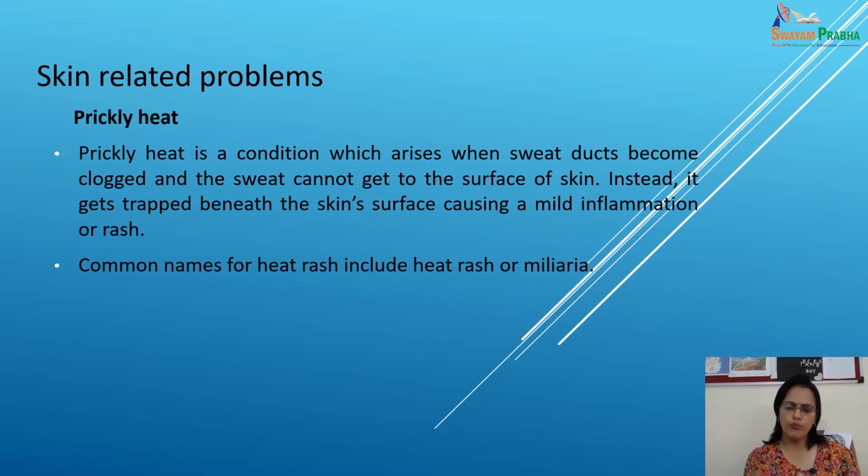So what is prickly heat? It is due to your sweat ducts being clogged by some means. It is the heat rash characterized by itchy red spots which develop on the chest, under the armpits and between the thighs. Common names are heat rashes, or miliaria also we call them sometimes. So this is about prickly heat.